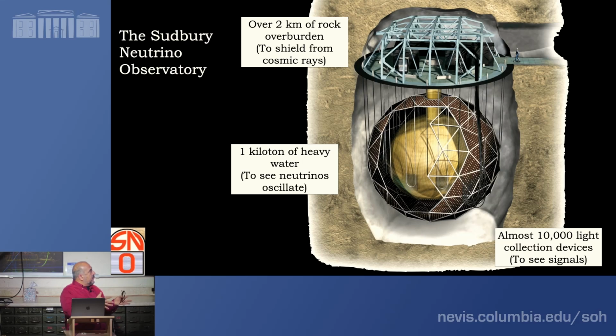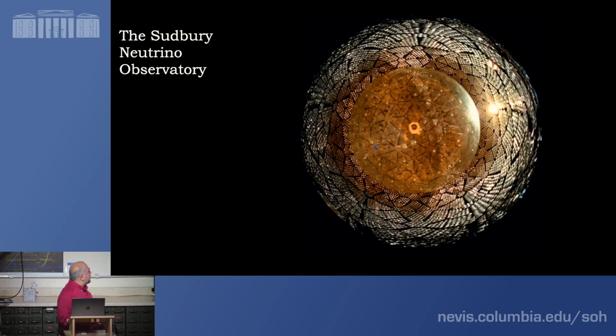When neutrinos interact with the heavy water, they produce light. Very occasionally, that whole thing gives you 10 events per day. But they produce these light cones, and all around you see the little dots. Each dot is representative of a phototube, which is a light sensor. It's about the size of my head. This is actually a picture of it, a fisheye lens view from the top. You can see here, these little dots are about this size, so you can imagine how big it is.